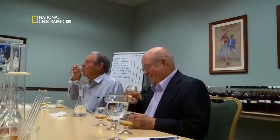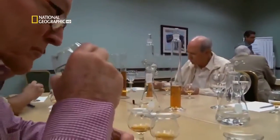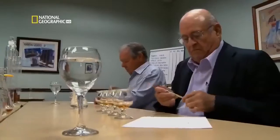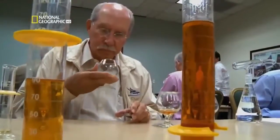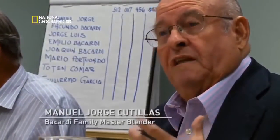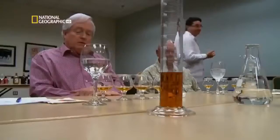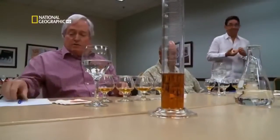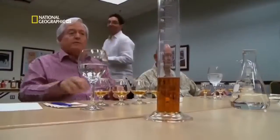Here in the jury room, the family works their blending magic, each bringing his own experiences to the table. Which one you prefer the most, and in order? There's also good that it's a matter of preference. It's very good, it's amazing. Joe watches in anticipation. Very nice, very impressive.